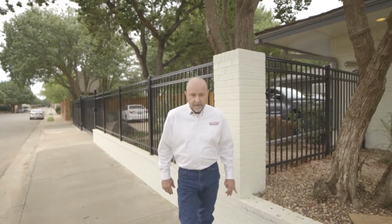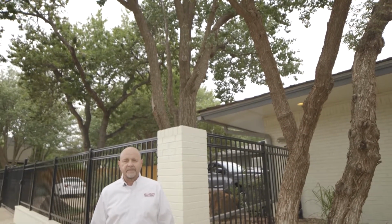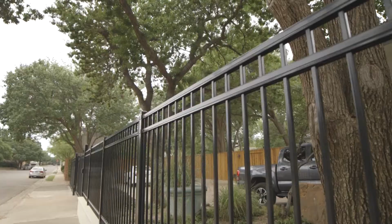Three, two, one. Ornamental iron fence can provide a great look for your home or business. One more time. That's a good one. Here we go. Three, two, one. Ornamental iron fence can provide a great look for your home or business. Going to do one the other way. Ornamental iron fence can provide a great look for your home or business.